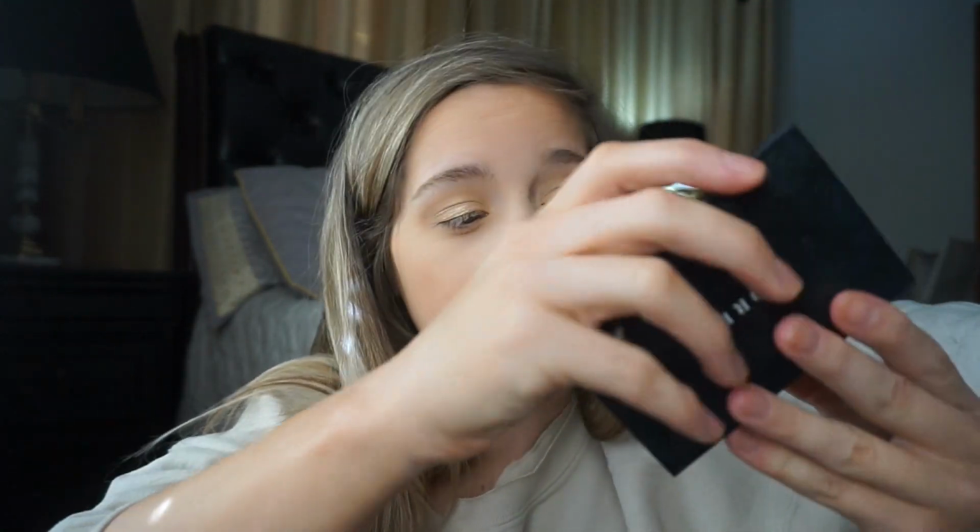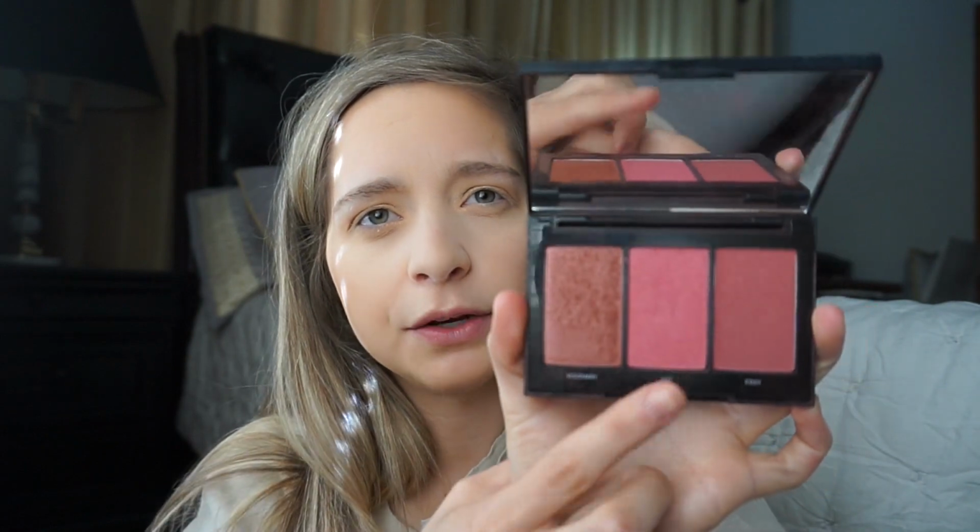Currently loving this Morphe Blush Trio in this palette. It has the Visionary, Hot and Edgy colors. I go in with the middle, the hot. Now, these are very pigmented. Do not go ham. Okay, now if you like a lot of blush, that's great, but you can get carried away really quickly. A little goes a long way, which is great.